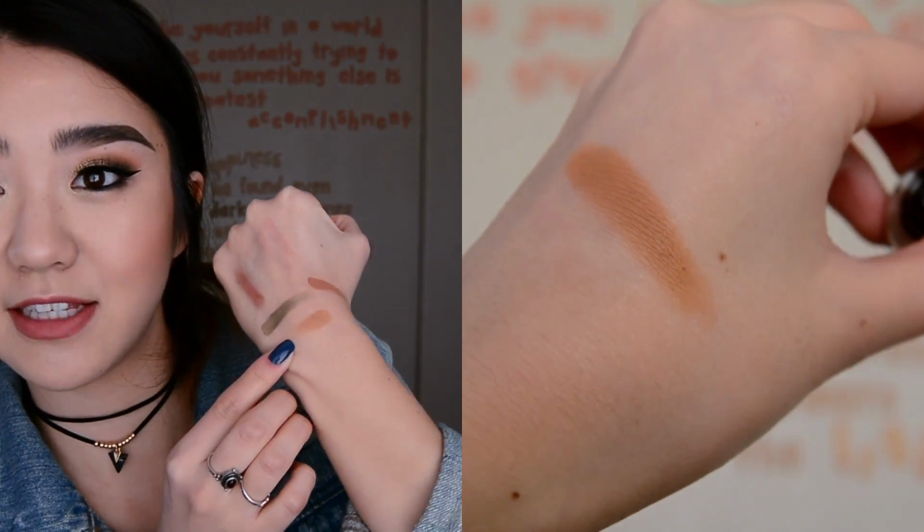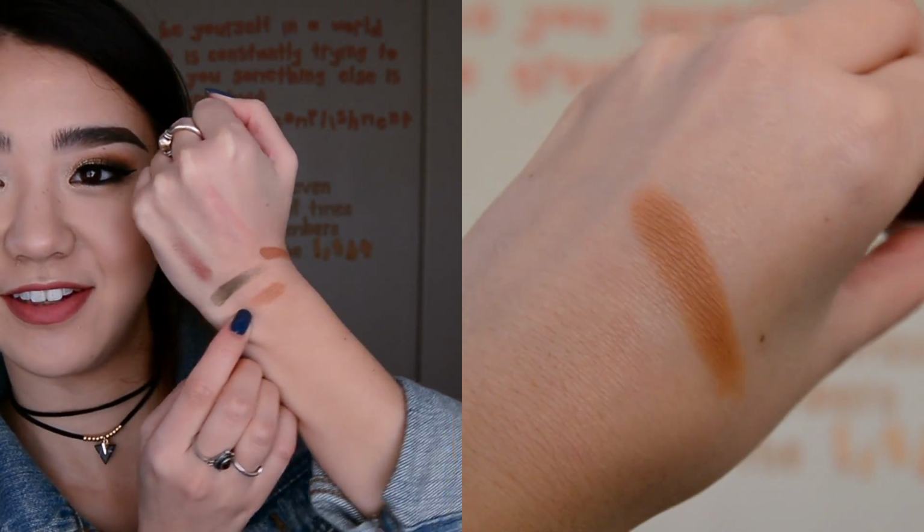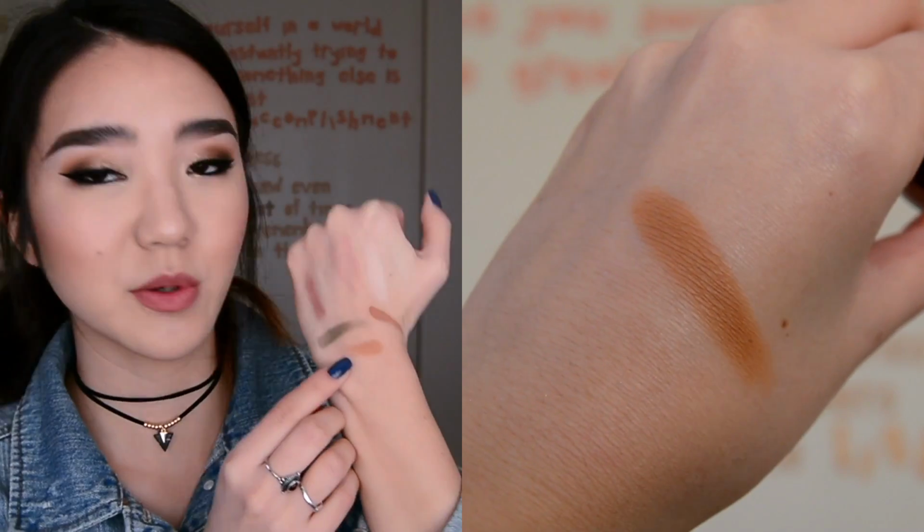Okay, so Desert Sand. It's kind of hard to see on my finger, but it is very pigmented as well. Where am I gonna put this? Can you see that? That's pretty good too. Yeah, okay, I dig it. You know what this looks like? It looks like butternut squash soup.